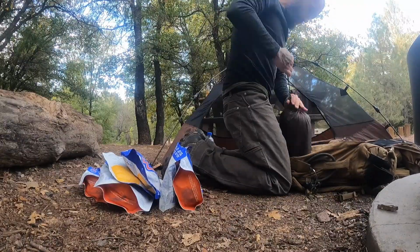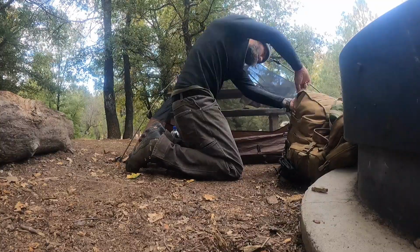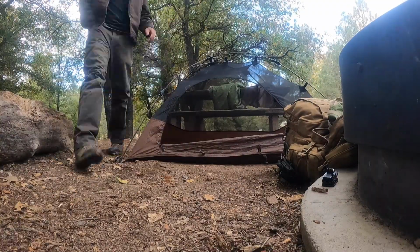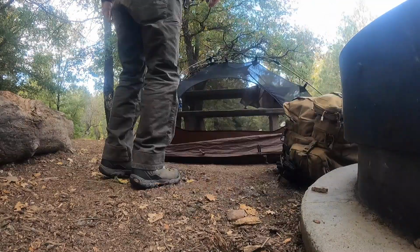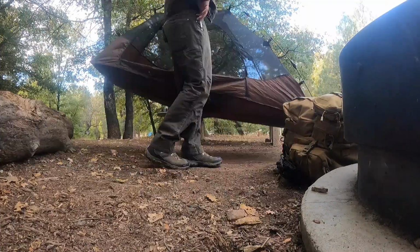From Laguna Campground to the trailhead at the Desert View picnic site is 3.1 miles. So from this campsite to the PCT, I walked 3.1 miles. And then you'll see bits and pieces of that after I leave this campsite.